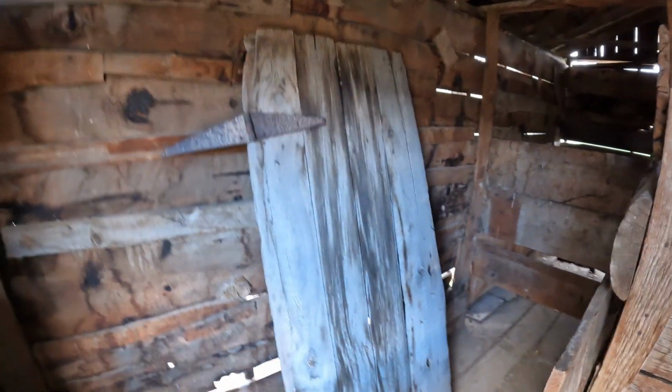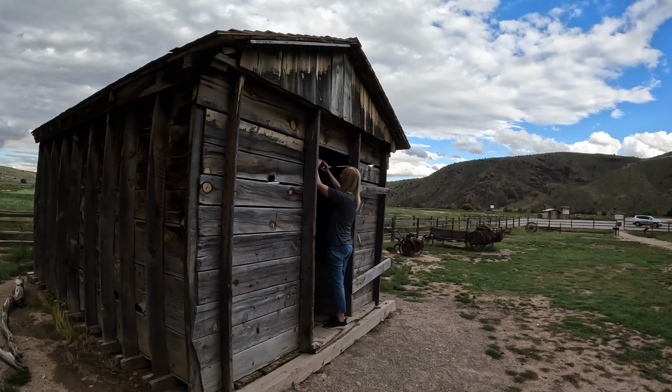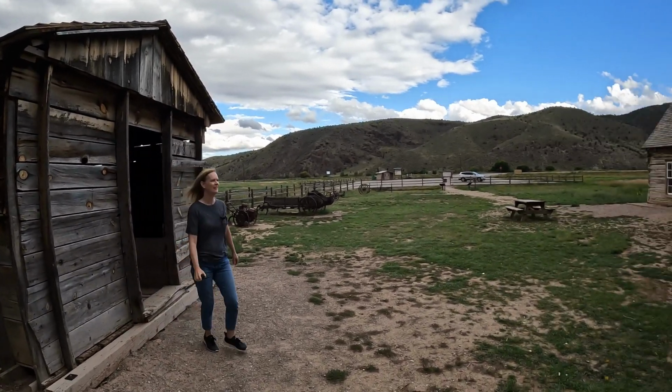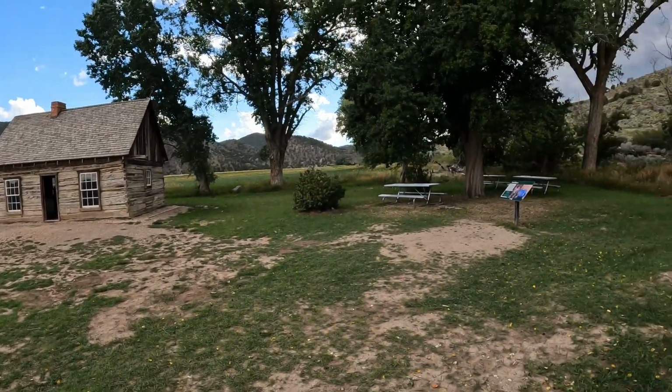They may have kept the animals in here. Little barn door. That's pretty cool, even if it is an outlaw. That's really cool. Gives you a glimpse into what life was like, which we love. Wild West.